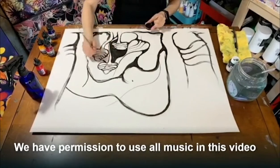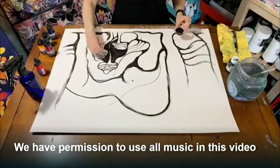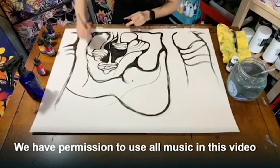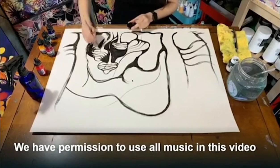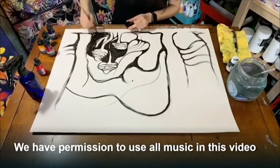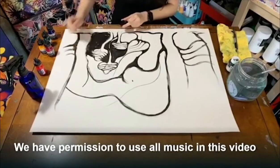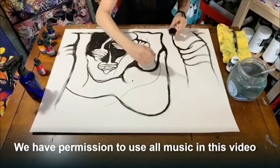Usually, when I work, I don't get to have this visual evidence of all the different stages that a painting has gone through. So that's pretty interesting to see. And when I do finish both of these paintings, I will make sure to make links available for anyone who's interested to see what it actually looks like when it's finished.